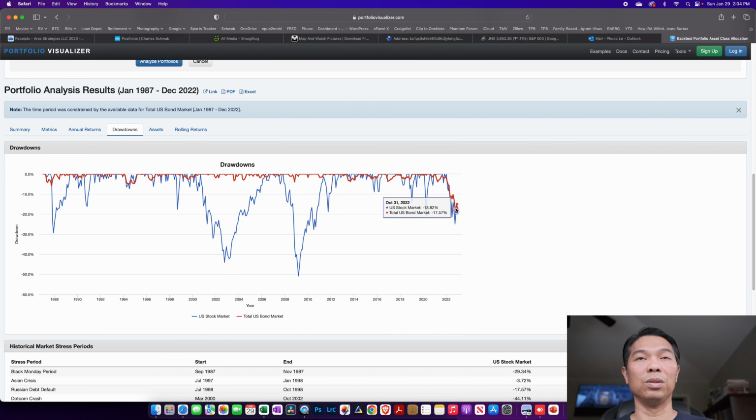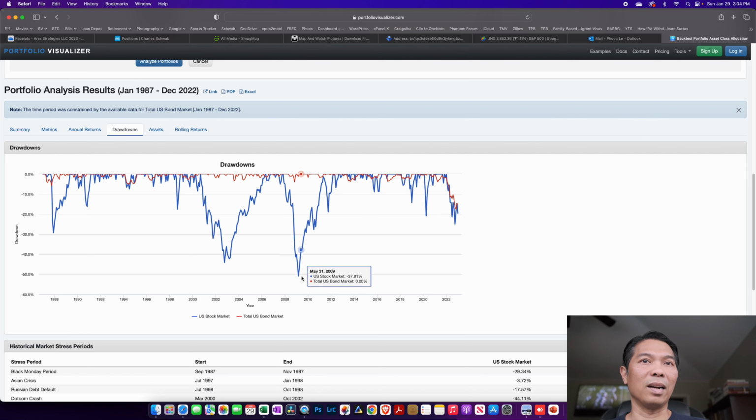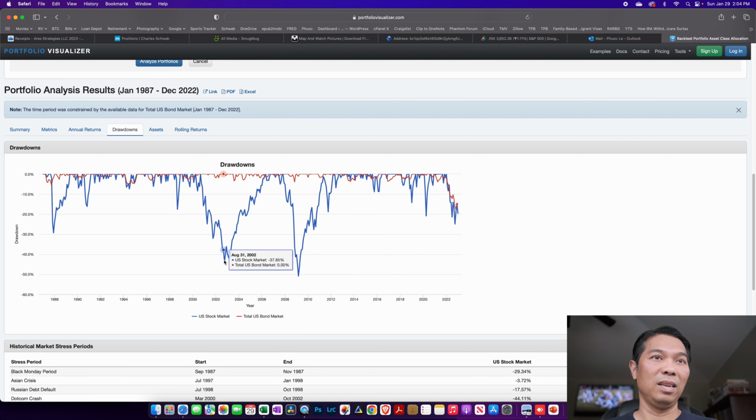2022 was one of those once in a lifetime conditions for the bonds market where it was down 17.5%. That's very highly unusual, but that would have been the max if you were to look over this time period. But when you look at stocks, it's a lot deeper. Back in the Great Recession, we were down almost 51%. And before that, in the tech bubble burst, we were down 44%.